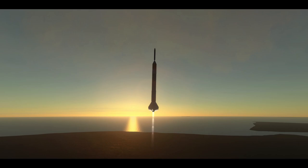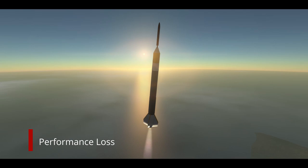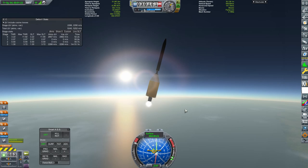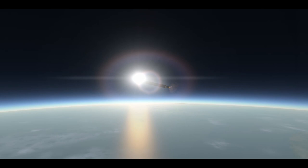Attempt number two seemed like it was faring for a much better end, but shortly into the flight, we lost engine performance on our first stage. I tried to do something to salvage the mission and maybe get some science out of it, but as you can see, we're not able to really make much of anything out of this mission whatsoever.